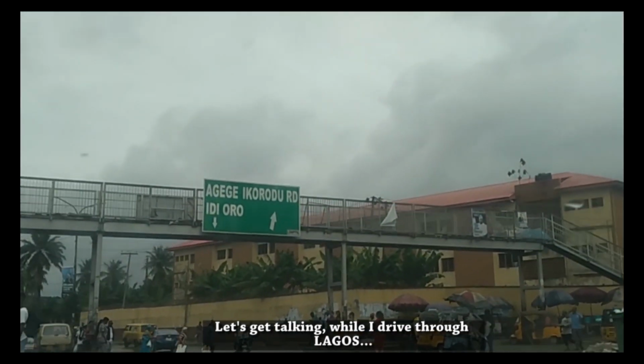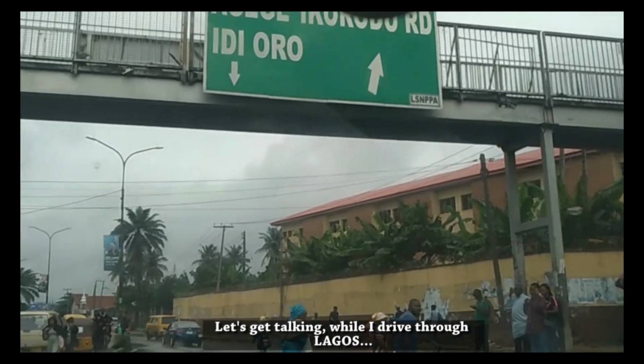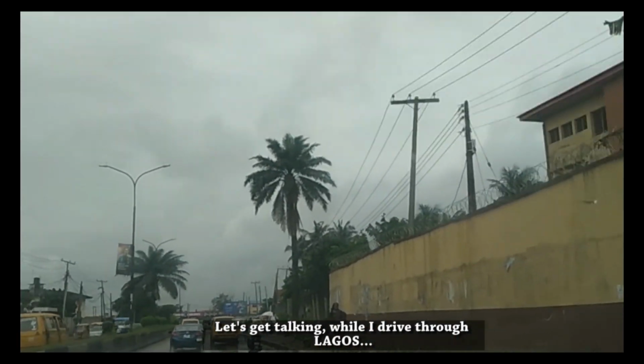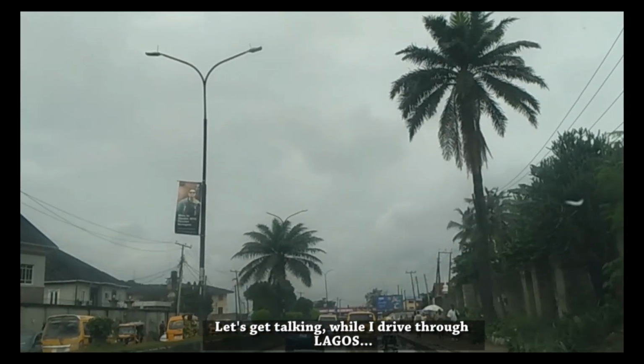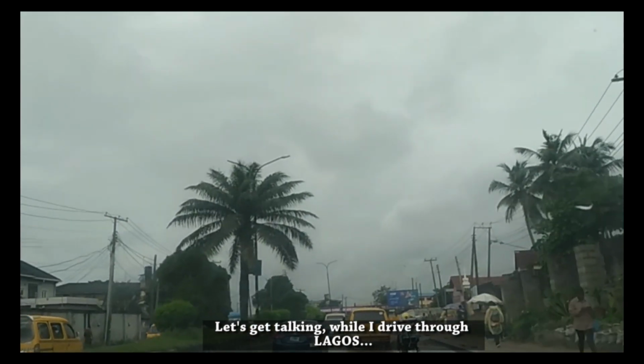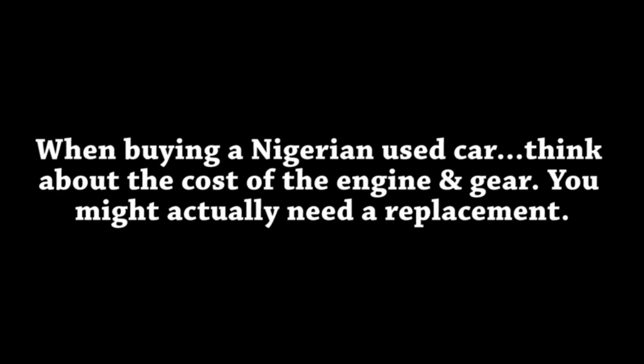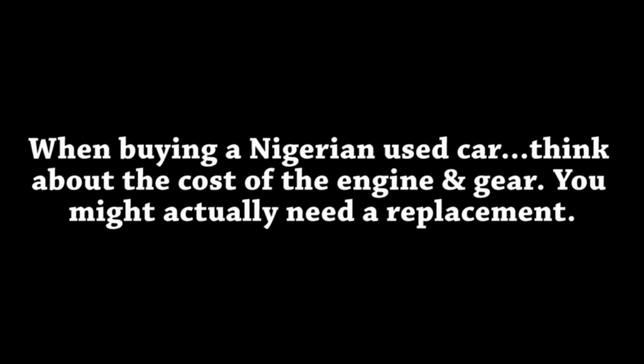Be careful, be careful. I cannot say it enough, because owning a Nigerian used car right now, I hope it just doesn't put you in a bigger mess than you were in before you owned one. So when you're buying one, think about the cost of the engine, think about the cost of the gear, and while using it, still think about these two things: the cost of the engine and the cost of the gear.